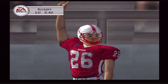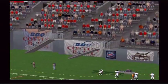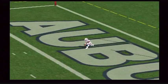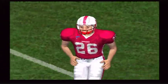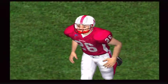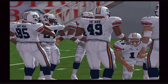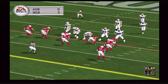Nebraska lines up for the kickoff. Number 36 and number 19 back deep to return. He boots it deep downfield. Number 19 fields it in the end zone. They'll start this drive at the 20-yard line. 4-3 defense.